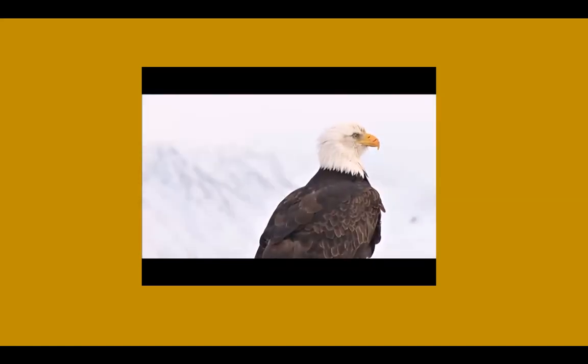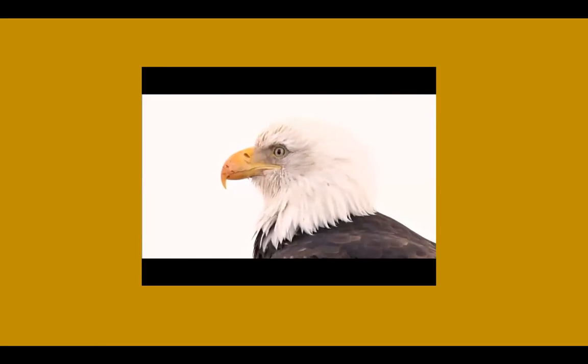The bald eagle began to be used as a symbol for the United States of America back in 1782 when it first appeared on the Great Seal, but it can now be found on American money, flags, documents, public buildings, and passports.